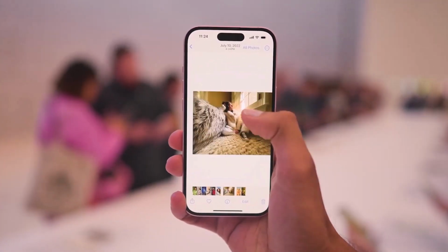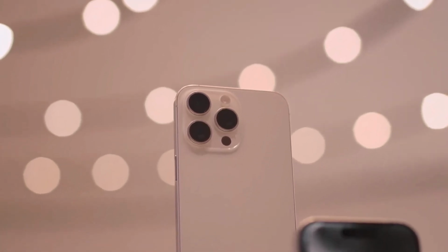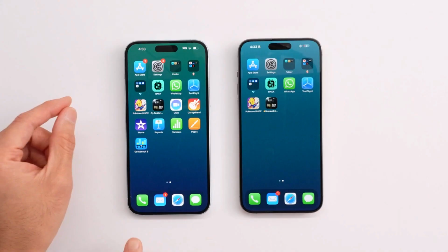Now, are you guys happy with the iPhone 15 Pro Max battery life? Let me know your thoughts in the comment section. Also, I will buy the iPhone 15 Pro Max as soon as possible and I will do a battery test by myself. So that's it for today.